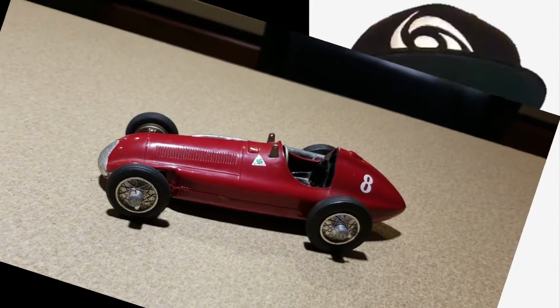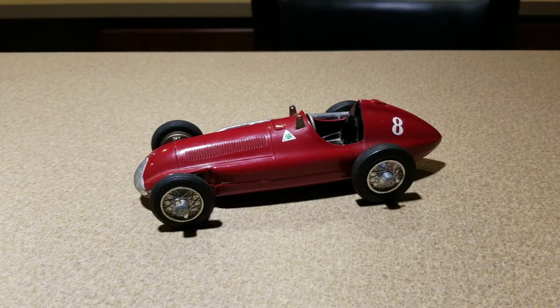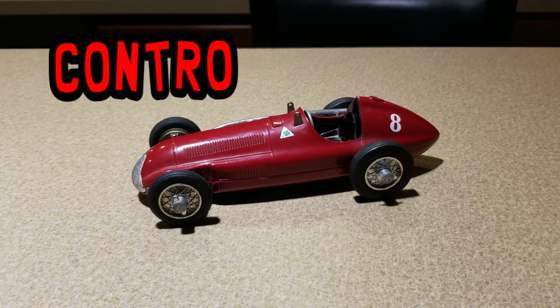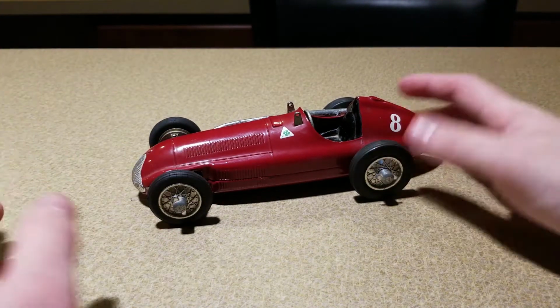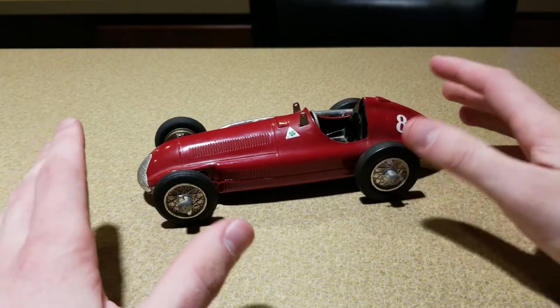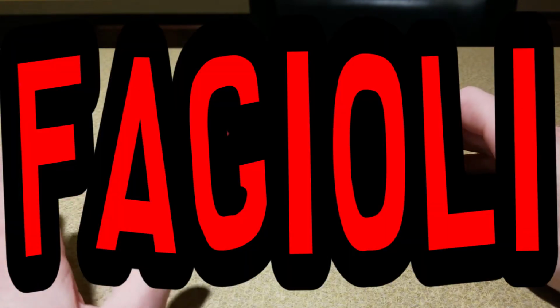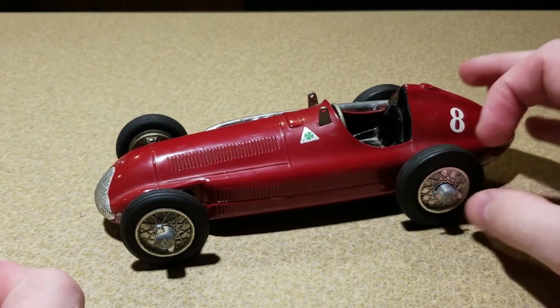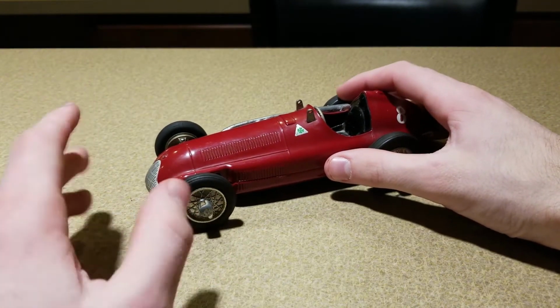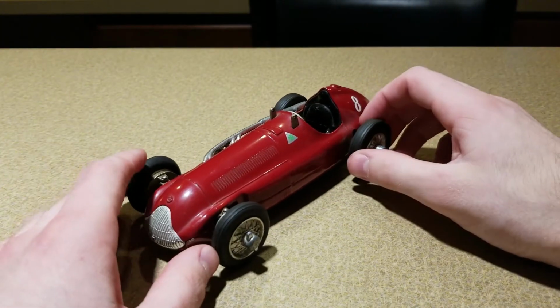And there was actually, I don't remember what race it was. And it was actually in 1951 that this car came with a bit of controversy. In the French Grand Prix that year, they of course had Fangio running, and they also had Luigi Fagioli. I don't know if that's how you pronounce his name, but the other way is just too funny for me. And something happened to Fangio's car. It started running badly. It was sick, if you will.